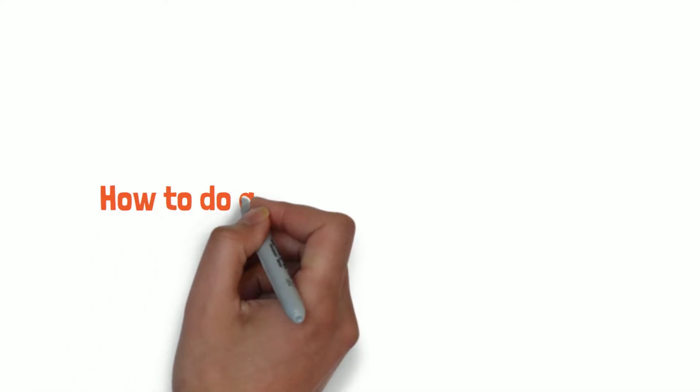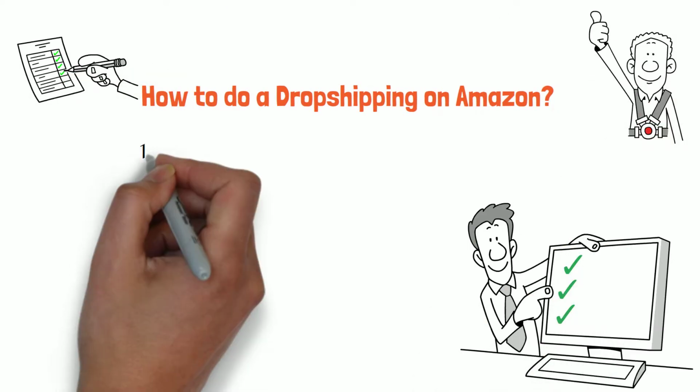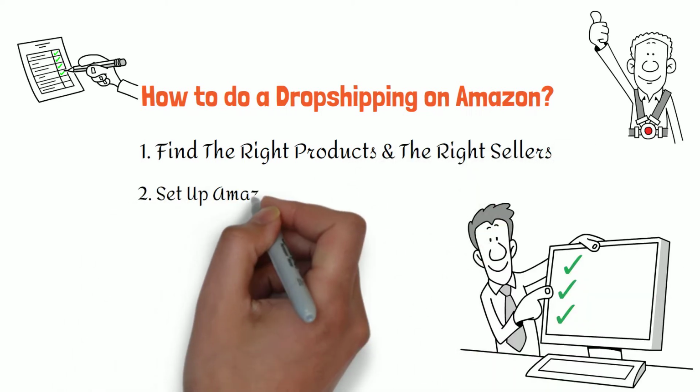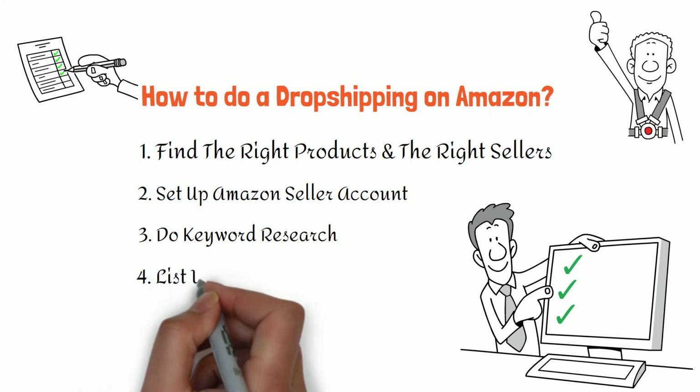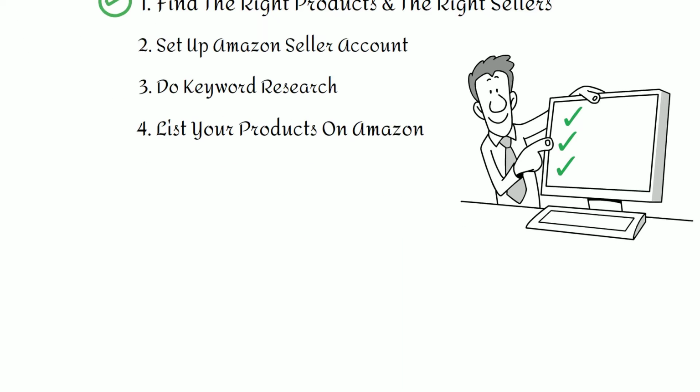Let's see how to do dropshipping on Amazon. We have split it into 4 steps. Here it is. Number 1, find the right products and the right seller. Number 2, set up an Amazon seller account. Number 3, do keyword research. Number 4, list your products on Amazon. Number 1, find the right product and the right seller.